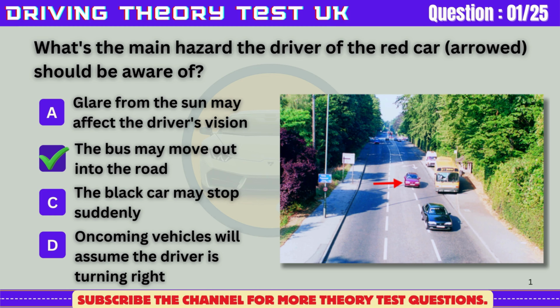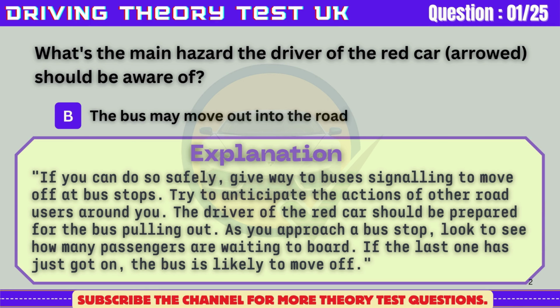Answer was B. The bus may move out into the road. If you can do so safely, give way to buses signaling to move off at bus stops. Try to anticipate the actions of other road users around you. The driver of the red car should be prepared for the bus pulling out.